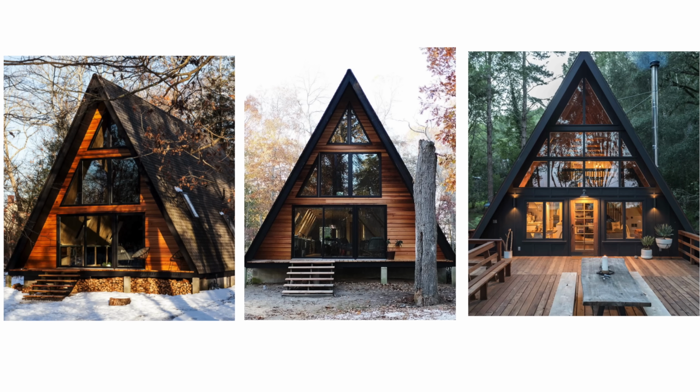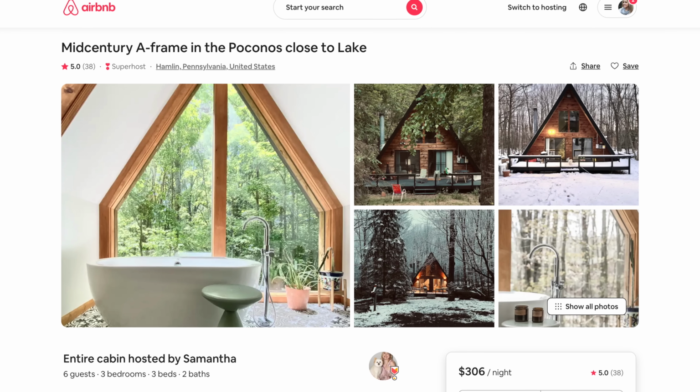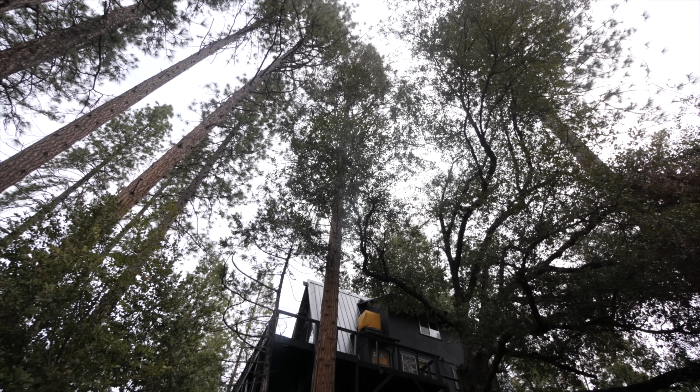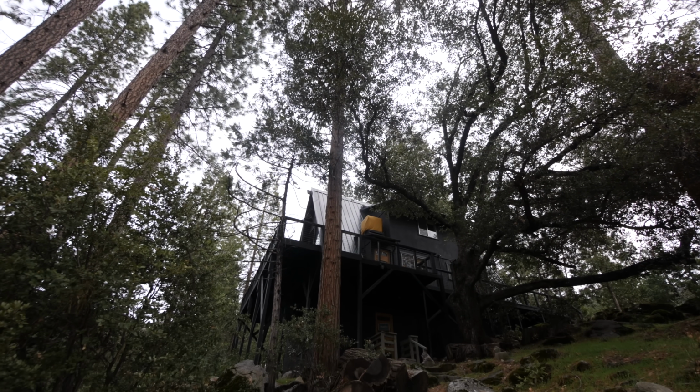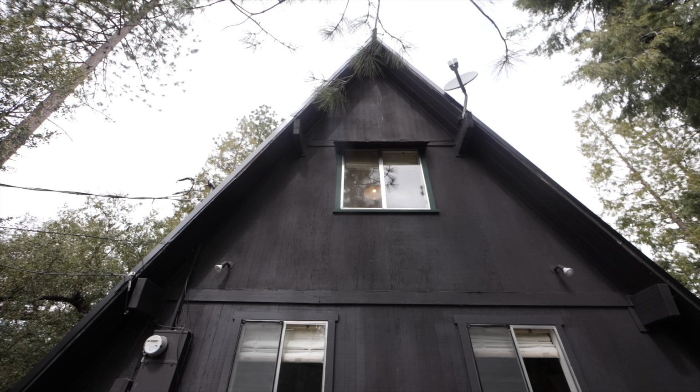A-frame cabins have been booming in popularity the last couple years, commanding quite a premium on sites like Airbnb. Today we're going to take a look at what it's like inside of one of these, what all the hype is about, and how much these can really make as vacation rentals.